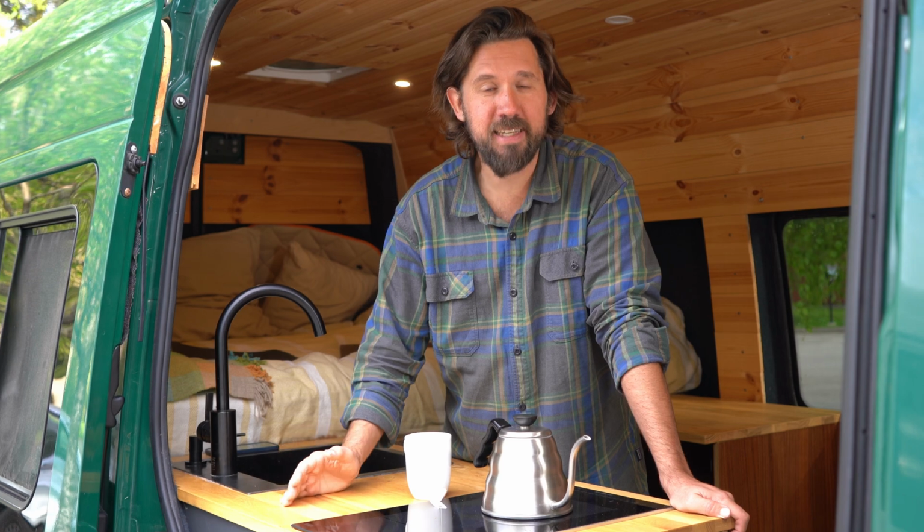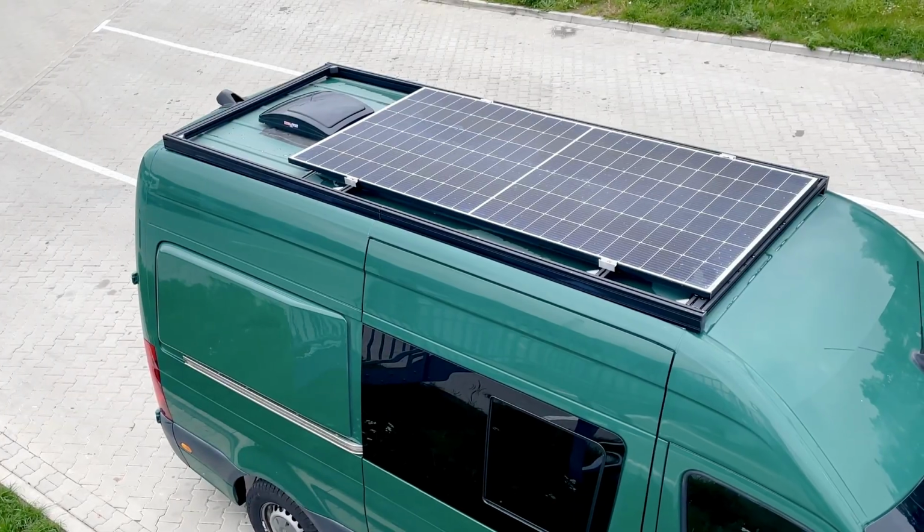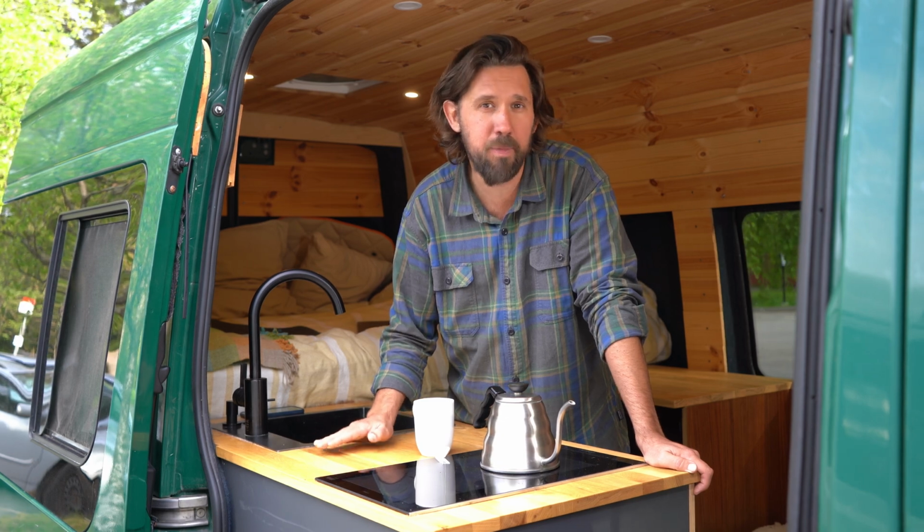Now that we know what the general benefits of induction are, let's talk about how induction can benefit you in your van. Because induction cooktops only rely on electricity, that means that you never have to rely on an outside source. Well, as long as you have enough battery power or if the sun is shining enough. So, for example, in our van, at least in the summer, we could honestly run this induction cooktop for an unlimited period of time.